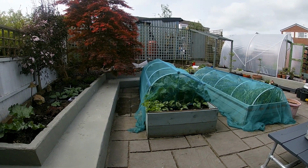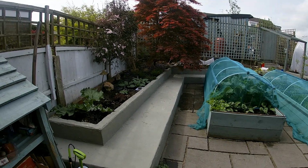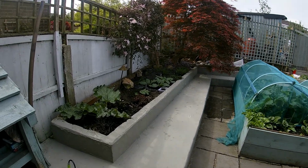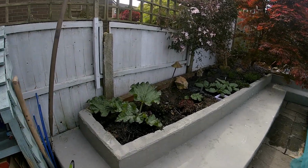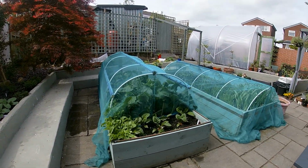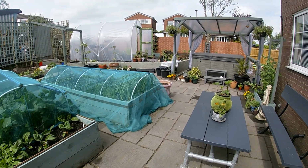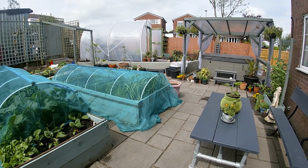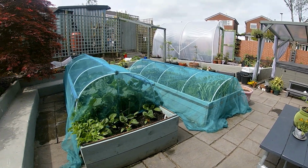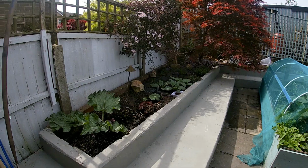So it's May the 8th. I thought I'd do a little garden update, just because we took one back in January when we had no fruit or vegetables on the go. So as you can see, it is a little garden.